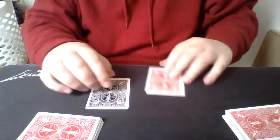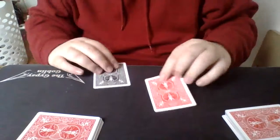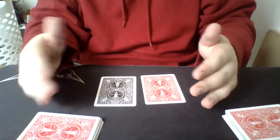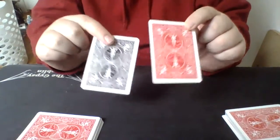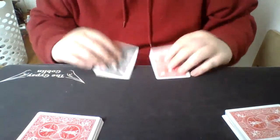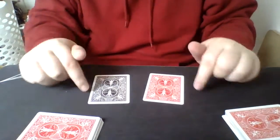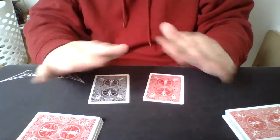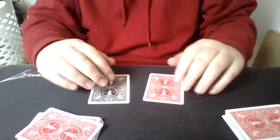Now in this case, I used a red bicycle deck and a black bicycle deck. I don't think there needs to be a deck review for bicycles because they're so common, but if you would like a review for either one of these decks, let me know down below. But if no one says that they want a review, I'm not going to be doing a review.